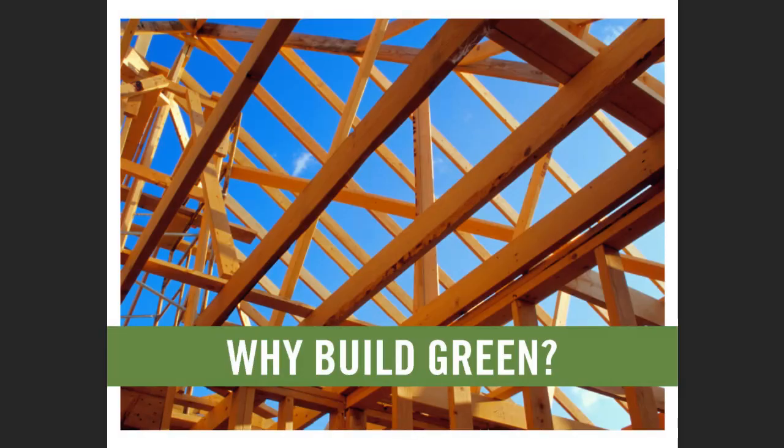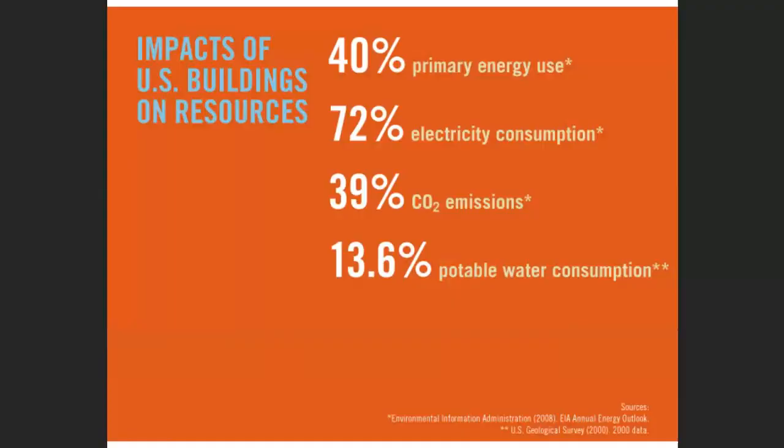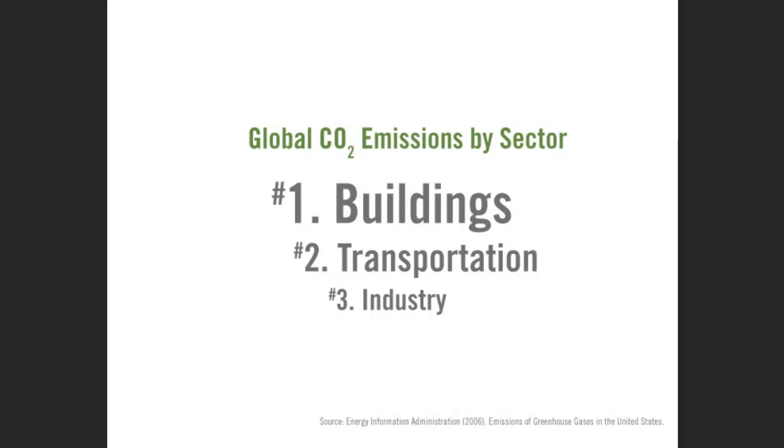So why should we do that? Why should we worry about building green buildings? Well, probably the biggest thing is that buildings are a large source of carbon emissions, right? Depending on where you look, you'll see buildings are somewhere around 35 or 40%. So buildings are a large portion of CO2 emissions. It's usually buildings, transportation, and industry. Those are the 3 largest sources of CO2.